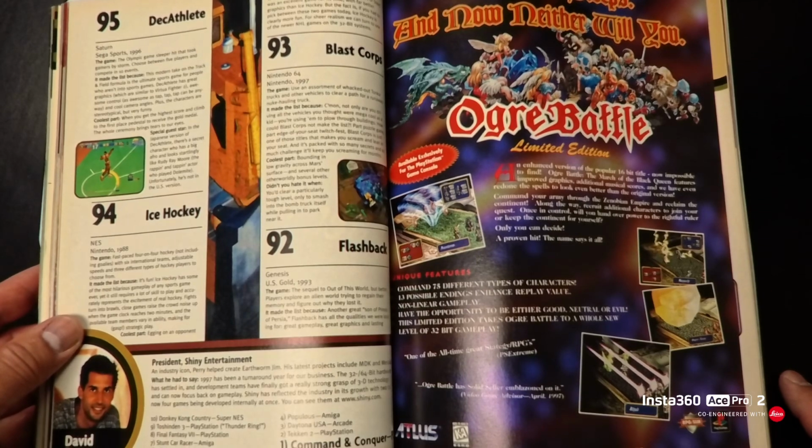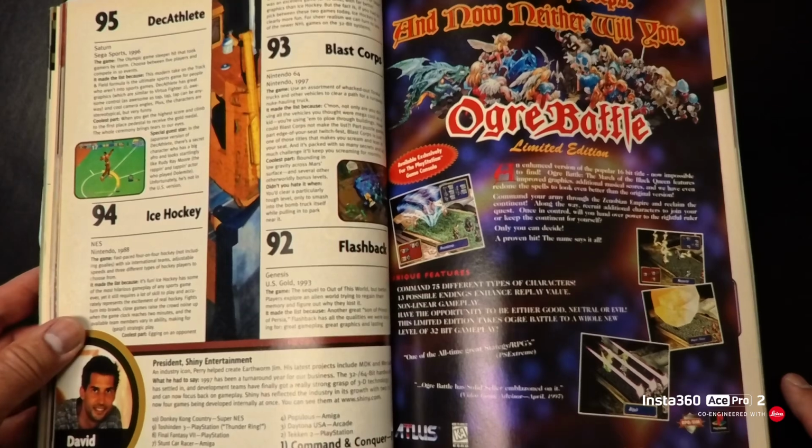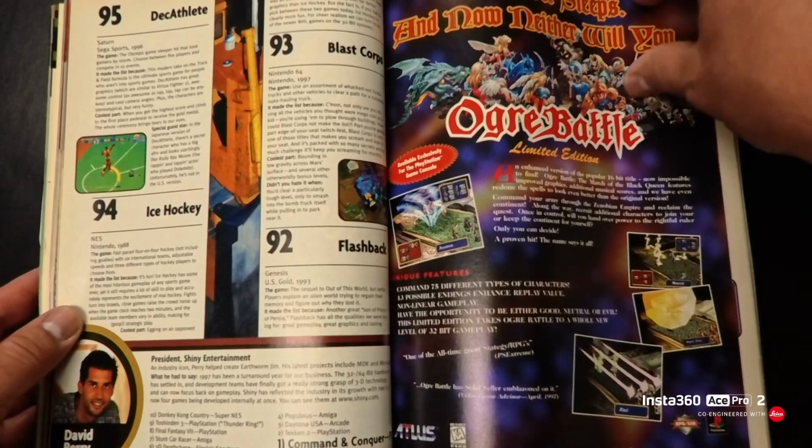There were times where the bomb is going faster, and you're having to knock down these buildings and do these cool little turns where you slide into the building to knock down the walls and stuff. Really fun game. I think it still holds up today. So yeah, I think that's right. Blast Corps, number 93.